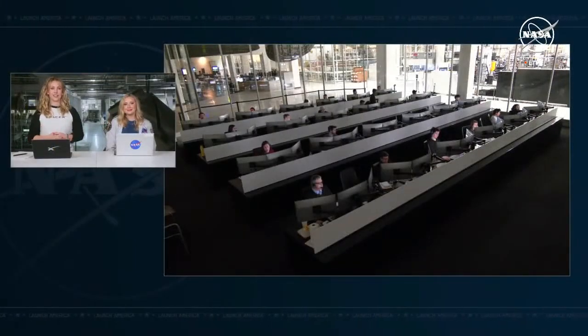On your screen now is a live view of SpaceX Mission Control here, actually just over to the side of us, and that is where Dragon operators are stationed on console, monitoring and observing the crew and the vehicle to ensure that everything is going as planned. As I said, Dragon is doing several things autonomously, and these operators are monitoring those systems and those checkouts.